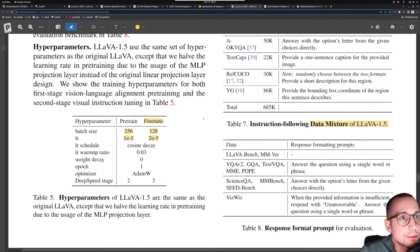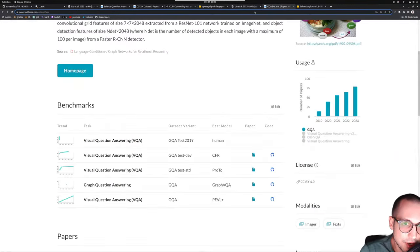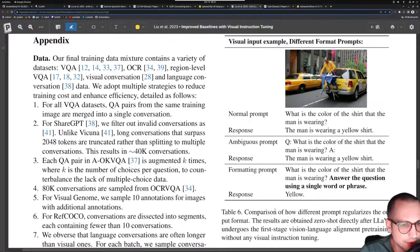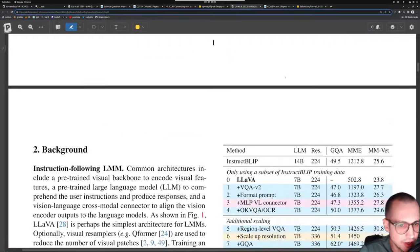Sadly, we can't use it for commercial purposes because the data that's being used to train LLaVA is GPT generated. Yeah, Ed, you are correct, in that this is kind of a composite model, right? It's made of a bunch of other things. It uses GPT, it uses CLIP, it uses LLaMA.